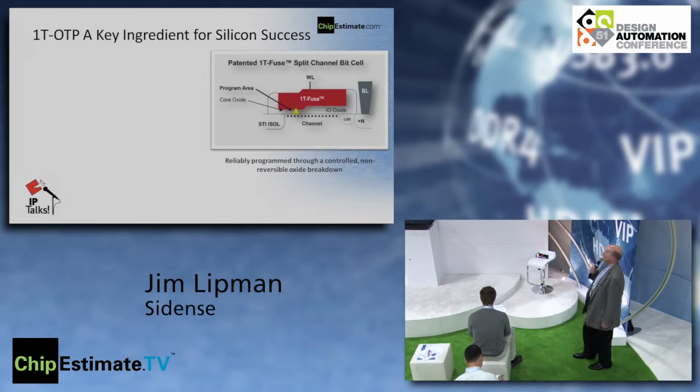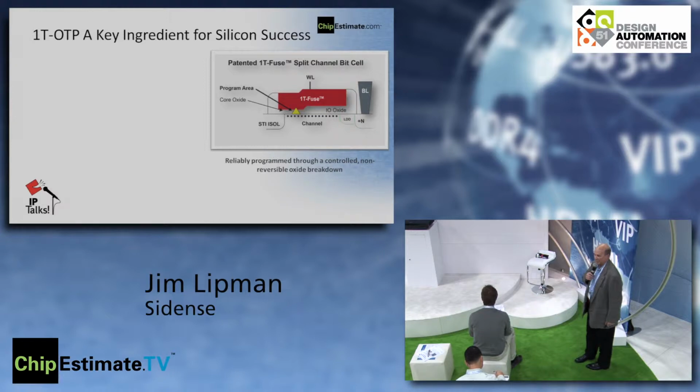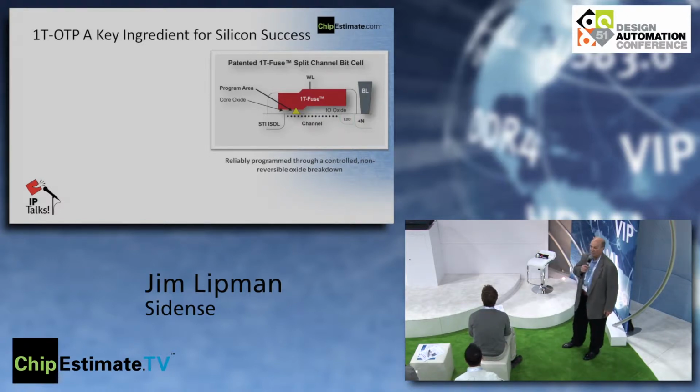So let's talk about why our 1T OTP, one transistor per bit cell, is a key ingredient for your silicon success. On the right here, in the figure, our bit cell is 1T fuse technology. It's a single transistor, 2 oxide thicknesses, core and I/O. You program by putting a voltage on the thin oxide region, and once programmed, it is non-reversible, so it's very secure once it's programmed.